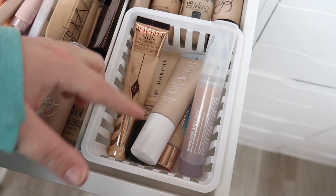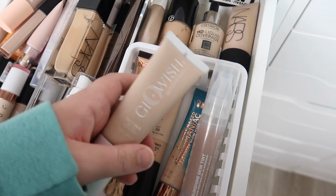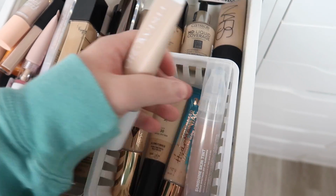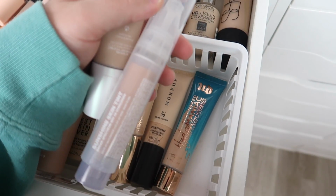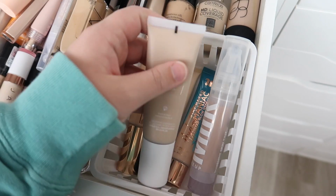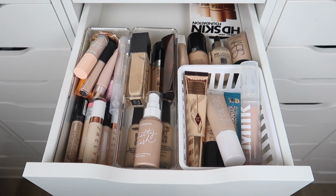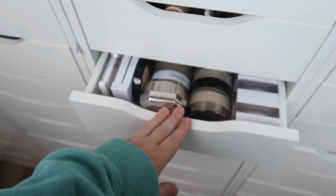I also have some longer ones here. So we have the Beautiful Skin from Charlotte Tilbury, the Glowish Multi-Dew, we have Morphe Glow Stunner, Stay Naked Hydromaniac from Urban Decay. I have this Milk Sunshine Skin Tint, and I believe those are all of my foundations and concealers. Moving on from here, we have powders.